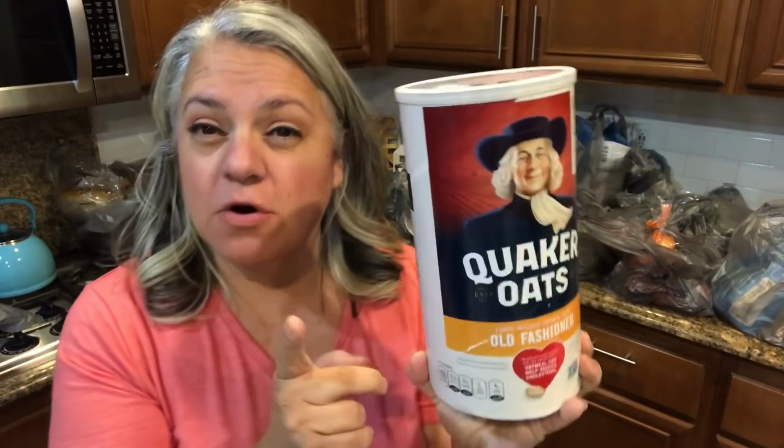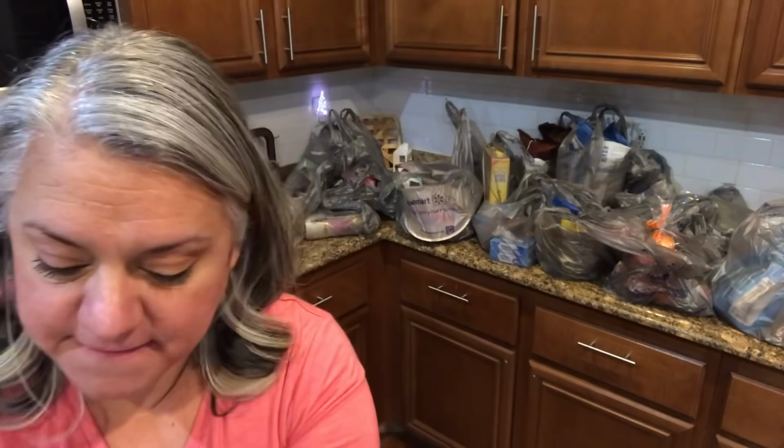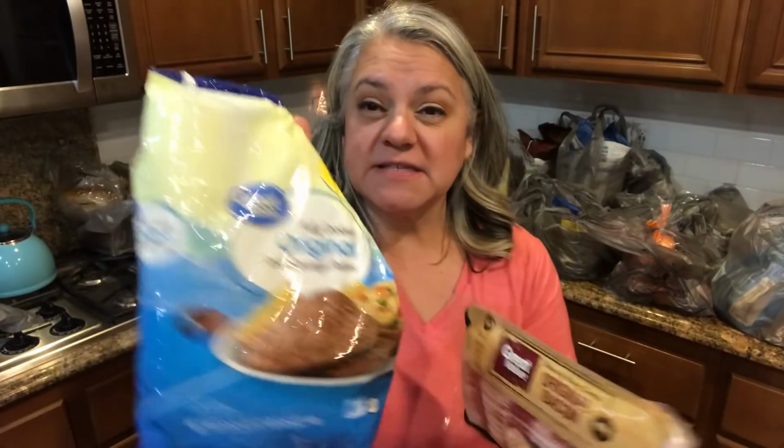I also have some old-fashioned Quaker oats. I prefer getting them at Costco, but this is going to be just fine. I am using a lot of oats lately, so this is going to be great to have, and I'll probably still buy more at Costco because they're such a great price. I also got some bacon and some sausage. You can see, go-to easy breakfast meals.